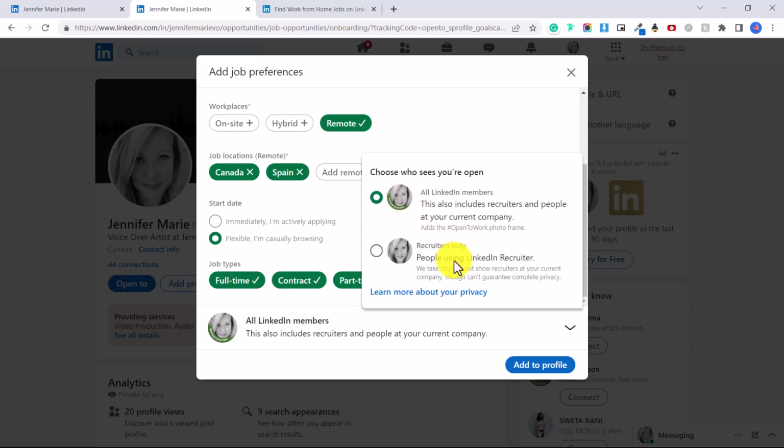Now, imagine you already are working at a current company. You don't want to put this. You only want recruiters to see it, because obviously if you're connected to your current job and they see that you're open to work, they're going to know that you're planning on looking for another job. In this case, you would choose recruiters only. And LinkedIn takes steps to not show recruiters at your current company that you are looking for work. However, they cannot guarantee complete privacy. So be careful with doing this if you are already working for someone.